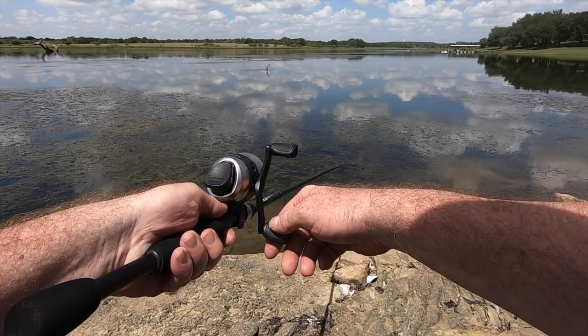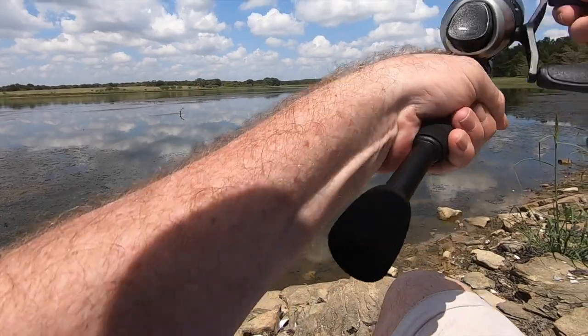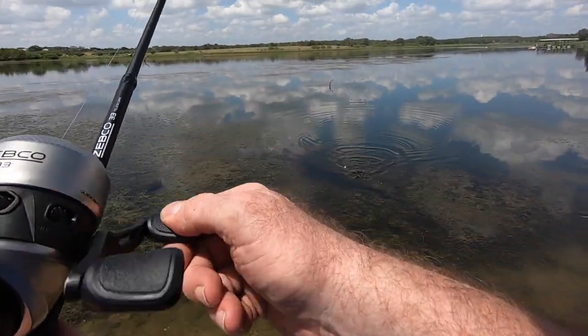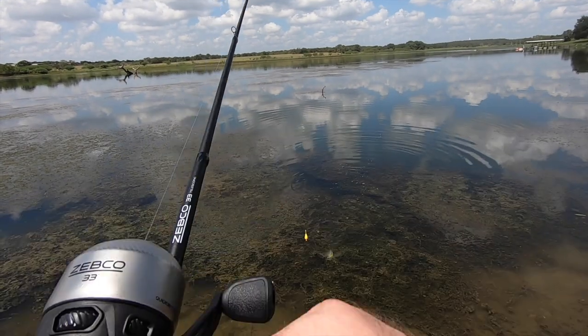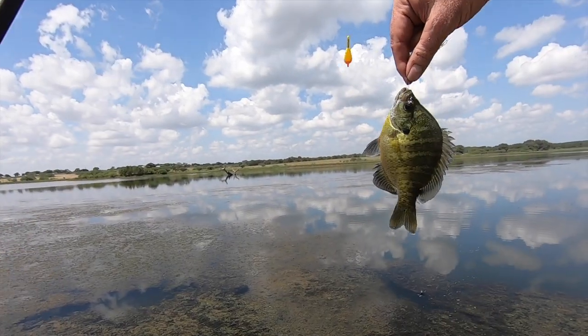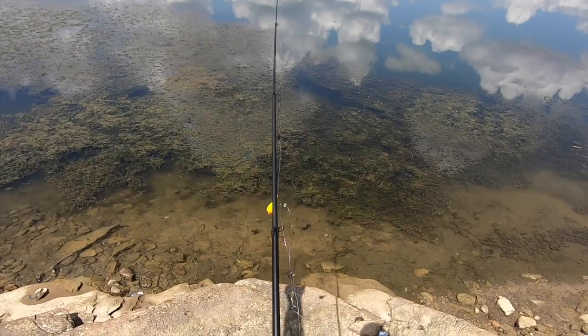Oh, what was that? Oh, we got something. Something's messing with it down there. Oh, got a fish. Oh, it's a little one. What do we have? Little bluegill, it looks like. There we go. Just a little baby. Come here, little fish.